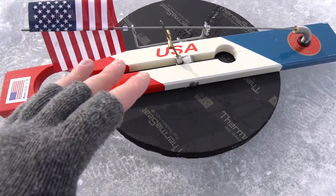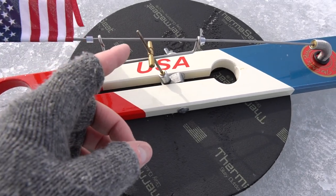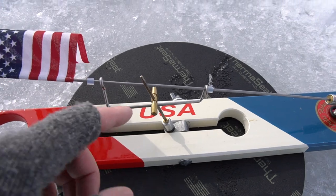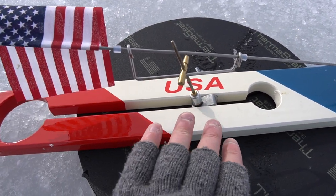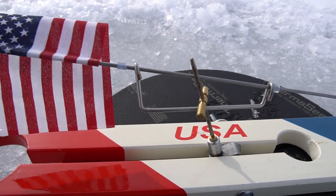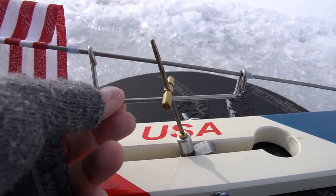I'm using really big shiners and suckers today, and sometimes you'll get it where the shiner will pull your flag off all the time. I like to tilt my spool so that this, the tougher side to pull, is literally sitting into the rod right there.